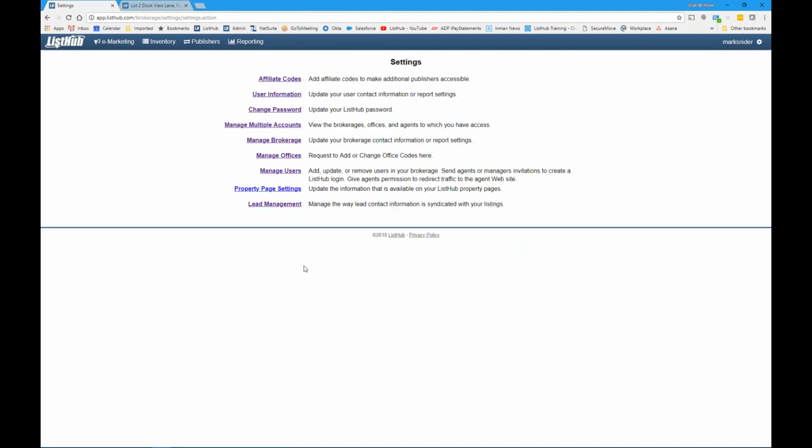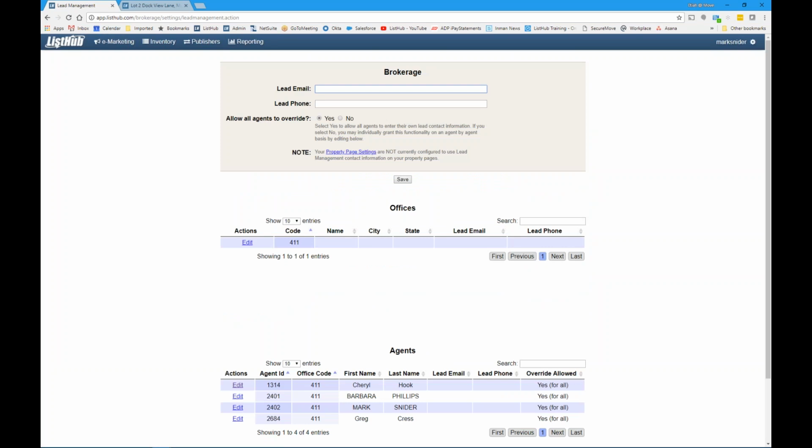I want to go back to your settings. And the last thing I wanted to show you is your lead management setting. So one of the primary reasons you're syndicating your listings is to attain a greater number of online leads for your company and your agents. Companies have different rules for how they like the leads directed, whether it be to the listing agent or through some other lead routing system. And this lead management feature that I'm showing you allows the broker to manage how the lead contact information is syndicated with the listing.